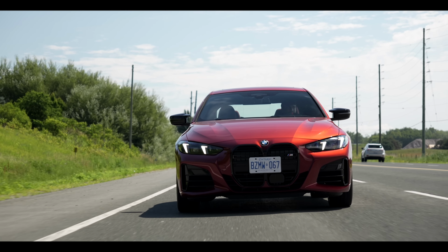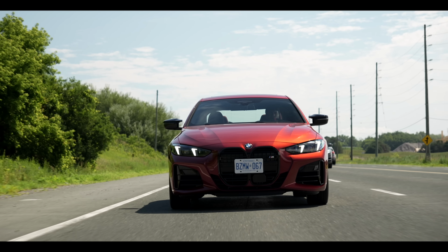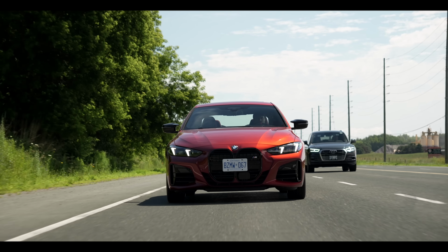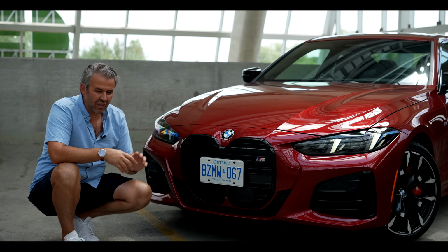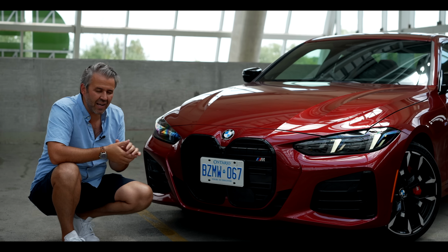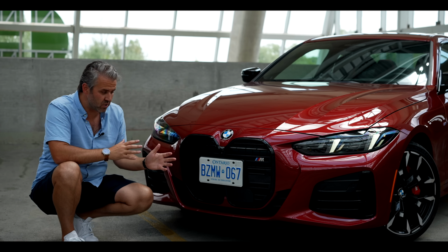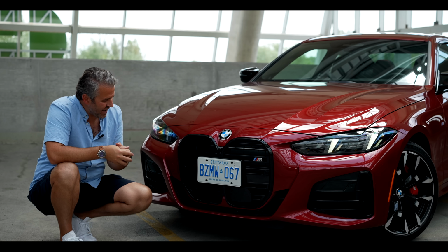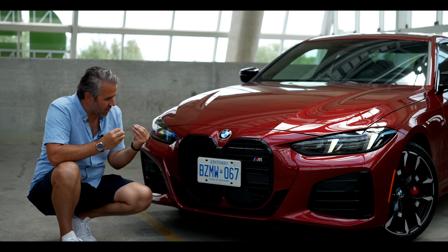Having said that, and weirdly enough, I don't know why, but I like it more in the M3 and the M4. Maybe because it's more muscular. This is too soft of a line. It hasn't grown on me at all when it comes to the 4 Series and the 4 Series Grand Coupe. In this case, I just don't get it. I don't understand why I don't like it in here.